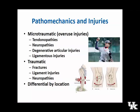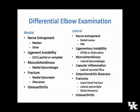I try to differentiate by location as I'm thinking. I try to break it up into these two differential diagnoses. I initially tried to teach this to you all, but I stopped and went back to the ligaments. But as you're examining somebody in real life, this is how I think. If I have medial elbow problems, I want to find out how much the nerve is involved, and how much the ligaments are involved. Musculotendinous problems are really common. Do they have a fracture from overuse or from trauma? Do they have osteoarthritis? I can't do a ton about osteoarthritis. I can do a little bit to help them. Same idea on the lateral side.